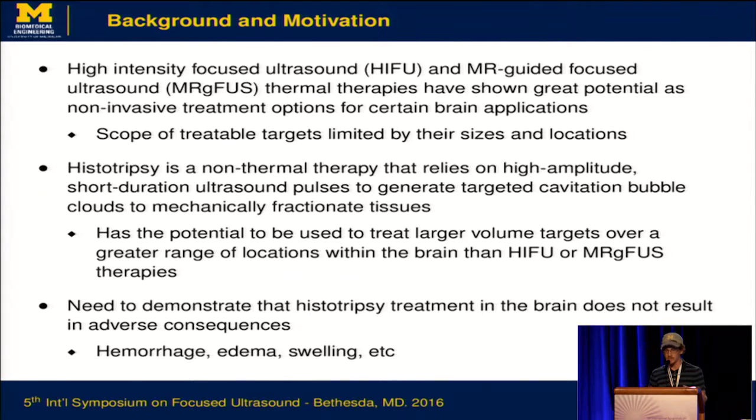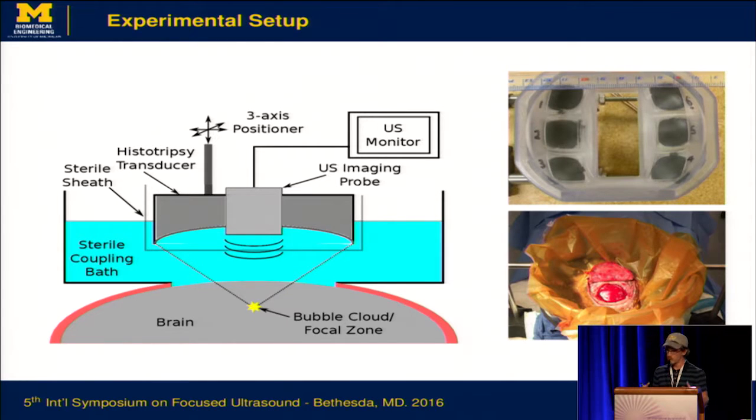So it's really got a lot of potential to treat targets that high intensity focused ultrasound therapies are limited to right now. But we need to demonstrate that we can use histotripsy in the brain without causing major consequences like hemorrhage, edema, and swelling. That's the goal of this talk: to demonstrate the experimental results of treating the brain using histotripsy. This is the experimental setup that we used to do these treatments.